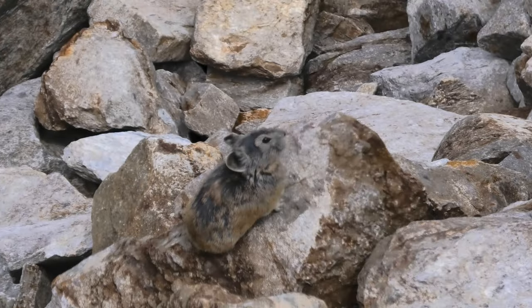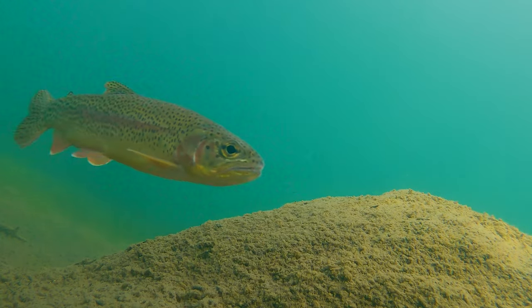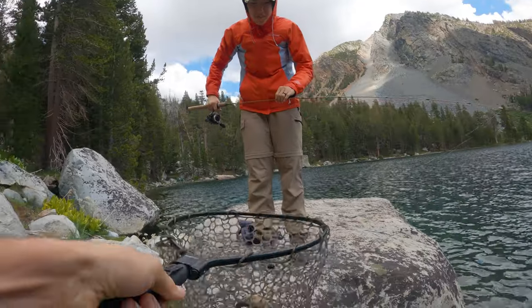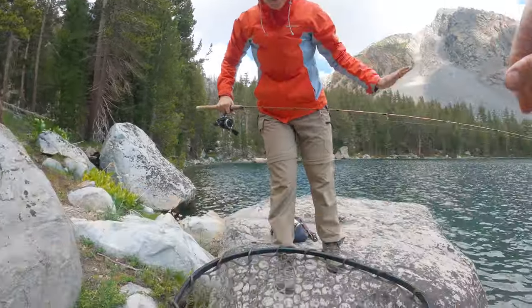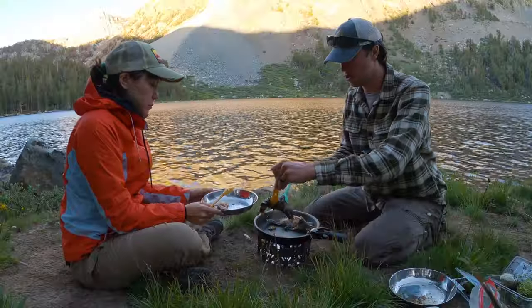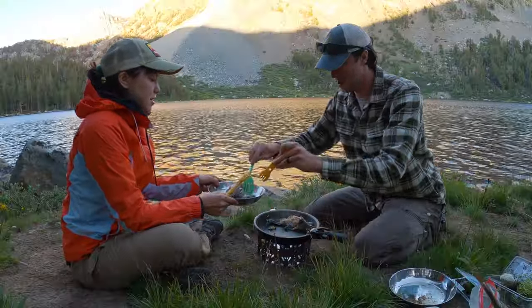Is he the one that was making their grave with? Yeah. Good job, honey! Oh my gosh, look at how beautiful that is! And this is the fish Dasha caught.